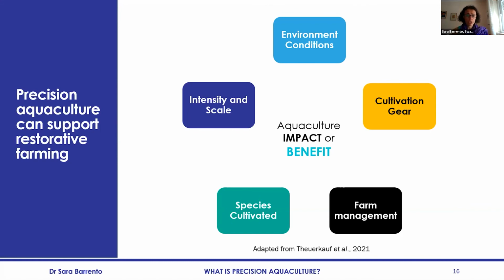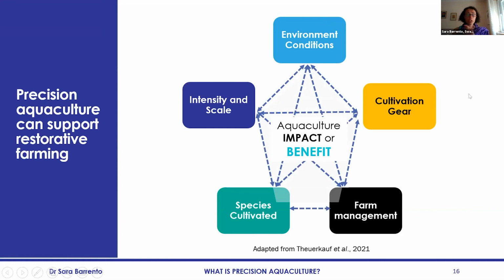And of course, the cultivation gear, what is it that we're going to use? Some types of farming, some types of cultivation gear can potentially, depending on the site location, promote biodiversity, for instance. And then we also need to take into consideration farm management. All this is interconnected because it can have a positive or a negative impact depending on how we deal with all these aspects.